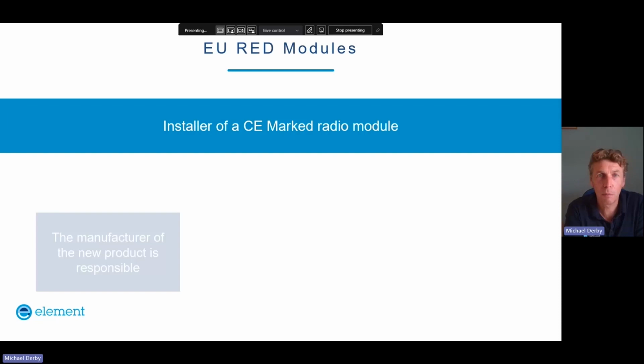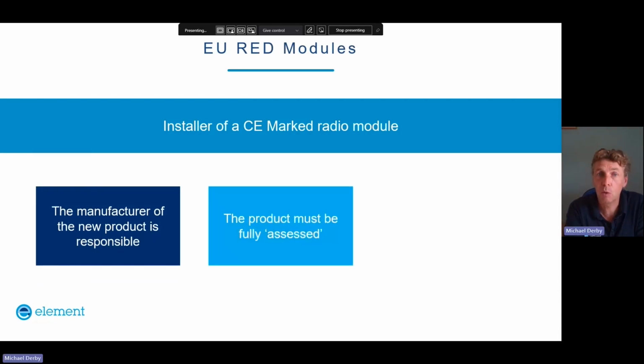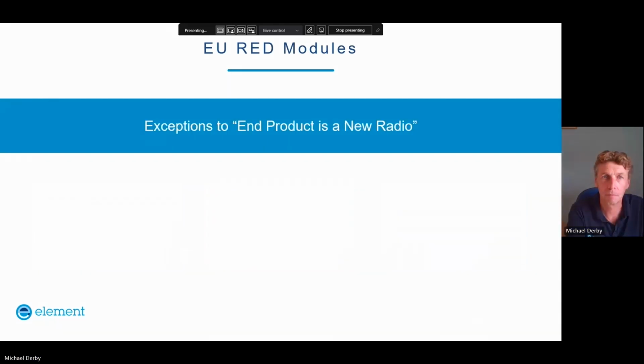So the installer of the module, the manufacturer of the new product, is fully responsible. The product must be fully assessed. Now, again, just as with the FCC, it doesn't necessarily mean you fully test everything, but you need to have all the knowledge and confidence and evidence that it could pass. The installer of the radio module therefore becomes the final product manufacturer, and there's no reference to the module manufacturer. There isn't an FCC idea of carry across, and so the module manufacturer is kind of out of the situation then.